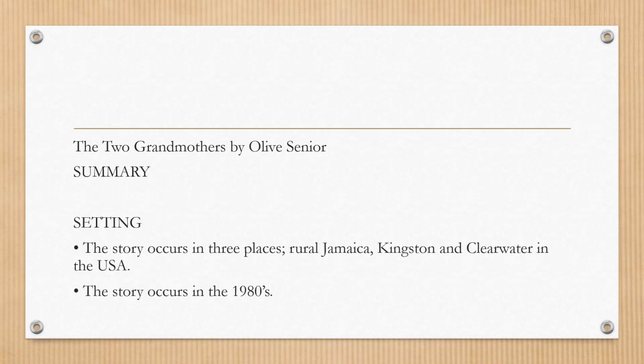Now, Grandma Elaine is more of the town grandmother. She is more concerned with material things. She has had multiple marriages. She's a socialite who dates wealthy men. She travels, yes, and she is very concerned about her physical appearance.